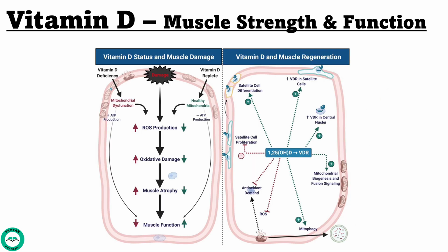Vitamin D has a direct effect on muscle cells, improving muscle strength and function. Adequate vitamin D levels have been associated with reduced risk of falls in the elderly as it helps maintain muscle tone and balance. Vitamin D receptors are present in skeletal muscle cells, and the activation of these receptors promotes muscle growth and repair.